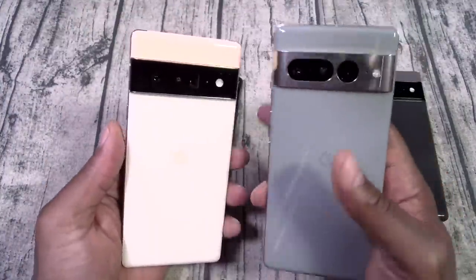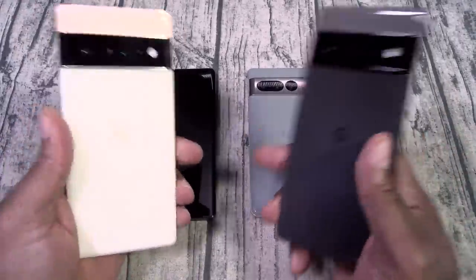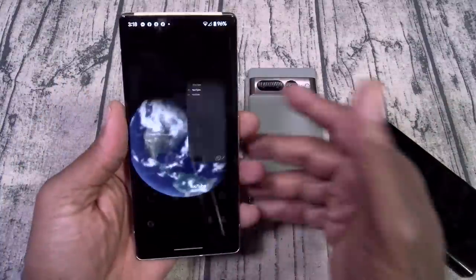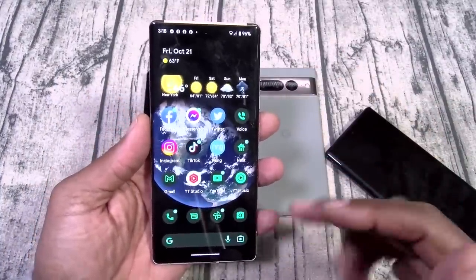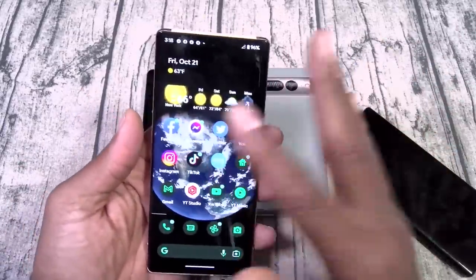And the black bar. So again, I would say, should you upgrade from the 6 Pro to the 7 Pro? No. Other than those little things that I mentioned, it's going to feel like the same phone. You're going to have Android 13, the same Android 13, same customizable notification icons, the same themed icons. The display, everything feels the same.